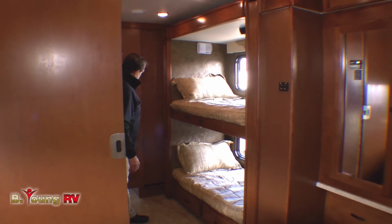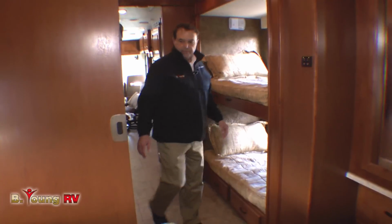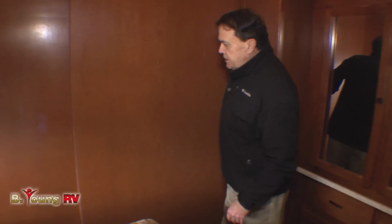You'll notice this nice door to shut off the main cabin if the kids or somebody's sleeping. Of course, we have another big door. This is new for 14. No latches on the floor. It's all integrated.